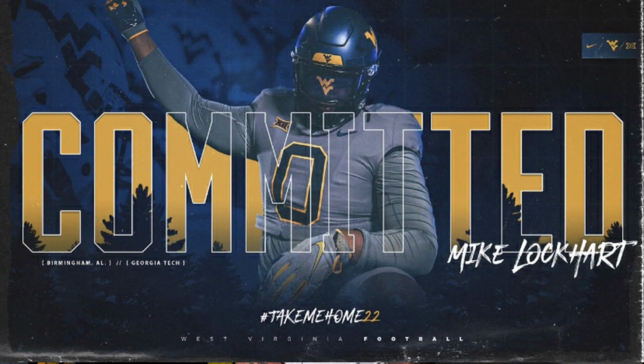Alright, so we knew that West Virginia had 4 scholarships remaining and that they were going to add some transfers following the end of spring practice. The first one of those transfers has been added, and that is to the defensive line: Georgia Tech defensive line transfer Michael Lockhart. Big guy, 6'4", 302, had offers from a lot of programs, chose West Virginia over places like Auburn, Virginia Tech, South Florida, several others. We knew that West Virginia would probably use most of these remaining scholarships on defense.